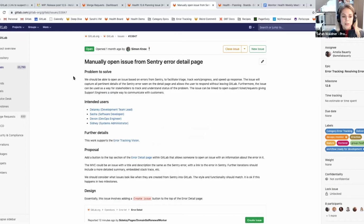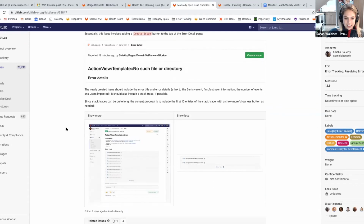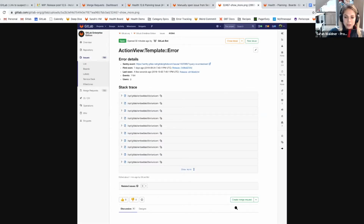Awesome. So as we make the list of Sentry errors in GitLab better, and we add more pertinent information to it, and we give people the ability to filter it and sort it, we want to give people the ability to respond to errors within GitLab. And so creating issues from the Sentry detail page is the next thing we're working on in 12.6. So in case anybody is not familiar with what that is, we have this beautiful new detail page that's releasing in 12.5, and we're going to add the ability to create new issues for it.